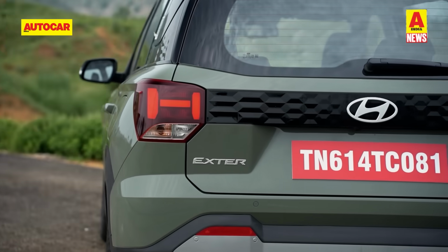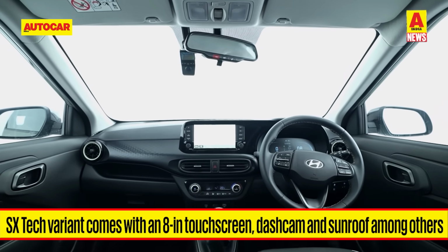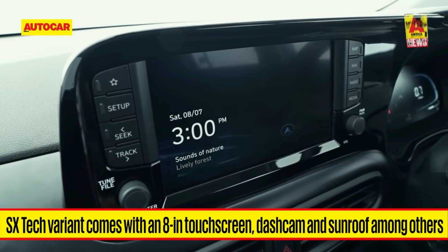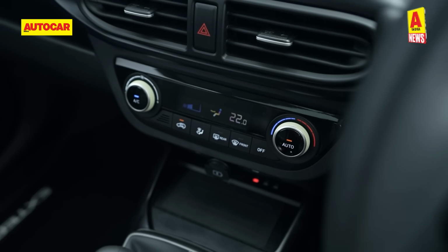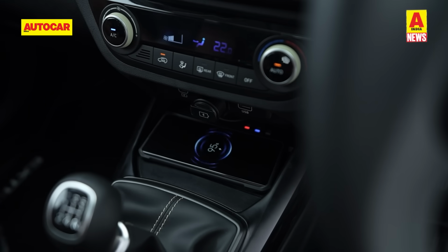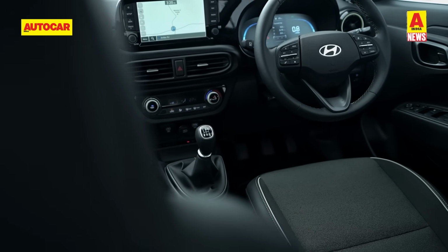Since it's a higher spec variant, the SX Tech trim comes with features such as keyless entry, a dash cam, sunroof, an 8-inch touchscreen with Android Auto and Apple CarPlay, and more. However, features like ambient lighting, leatherette upholstery, a cooled glove box, a rear wiper, and wireless charging from the range-topping SXO trims have been given a miss.